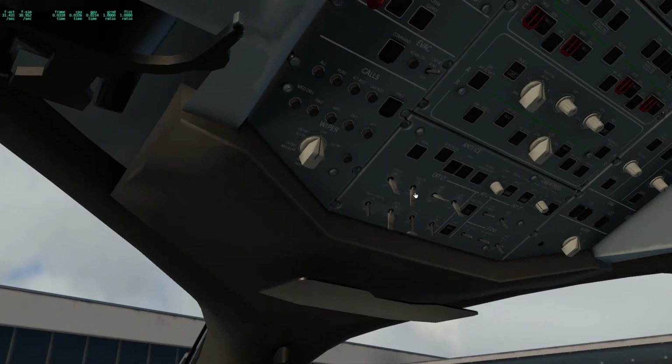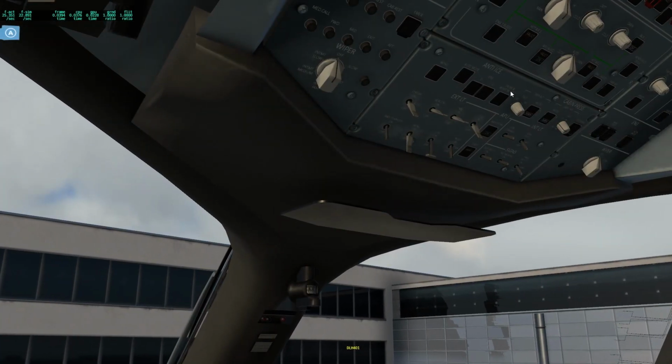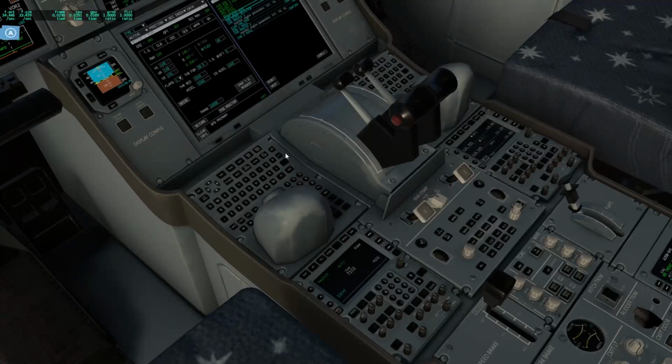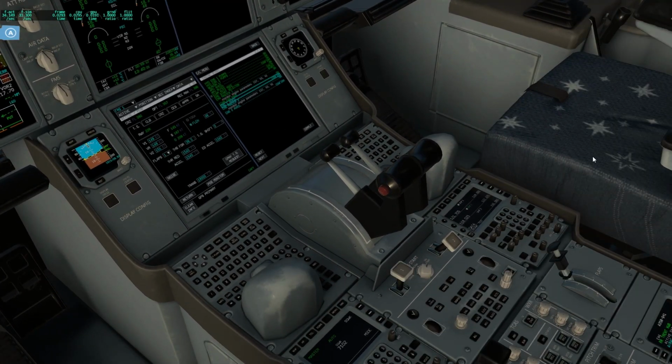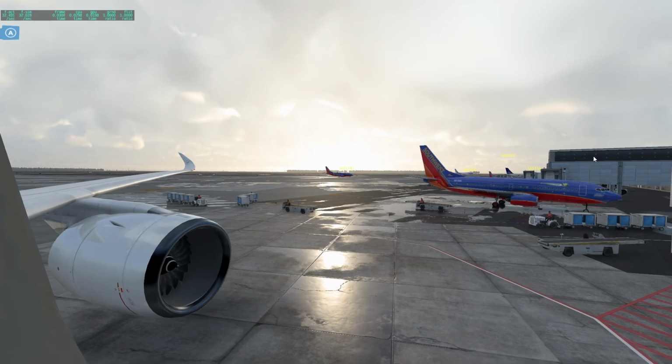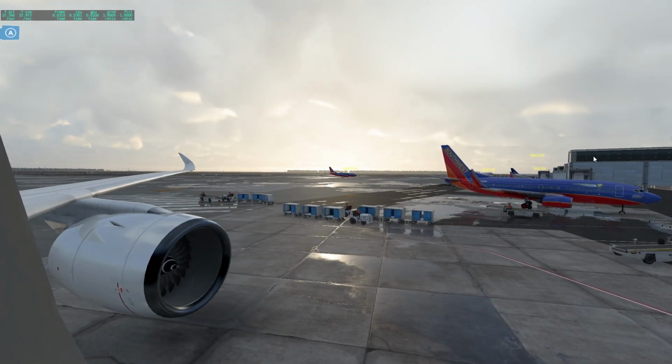Starting pushback, and you may start engine. Beacon light on, bleed on, beacon mode automatic, and the start mode. Start. Starting engine number 1.